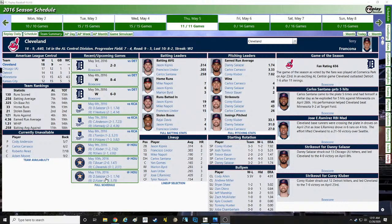All right, so Cleveland is now 1 game up on the White Sox and 3 games up on Detroit. They took 2 of 3 at home from the Tigers. Now they go and play on the road, 3 at Kansas City. Next start will be tomorrow, Danny Salazar against Ventura. So Salazar for the Tribe, Ventura for the Royals, 3 in Kansas City. Kansas City's record is 12-15. They're 5 games back.